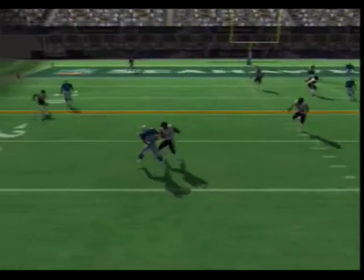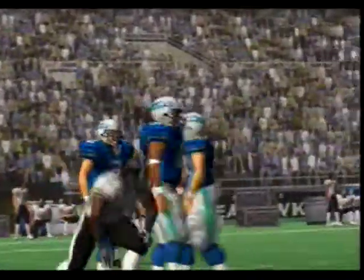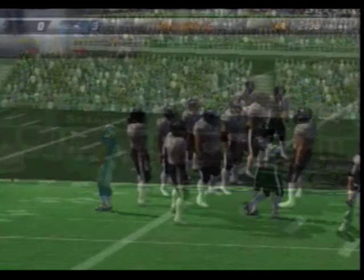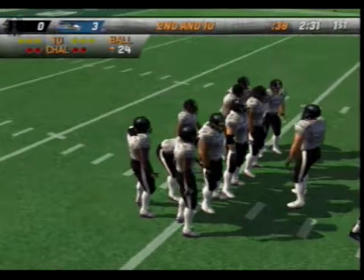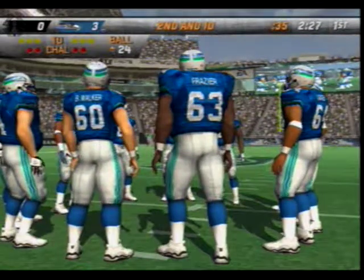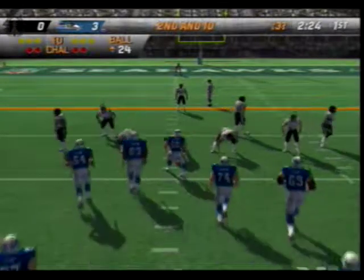Pressure coming. Gets the pass off. The wide receiver has it. Max will add only about 1 yard to his numbers with that completion. Second and 10. Ball on the 24-yard line.